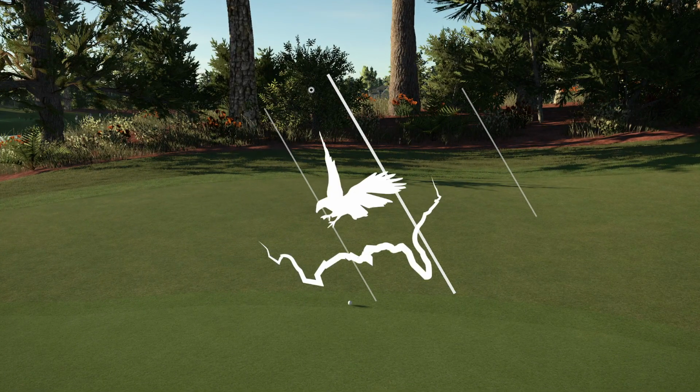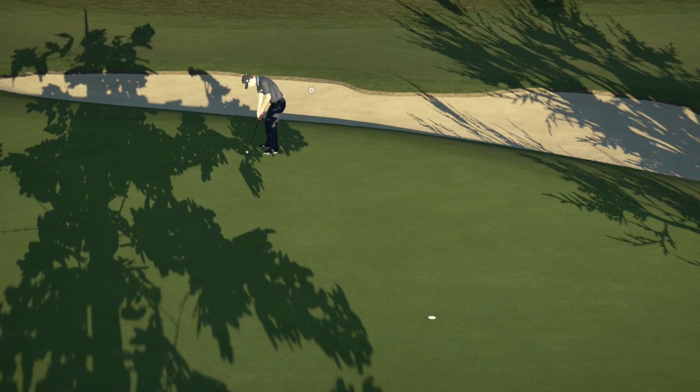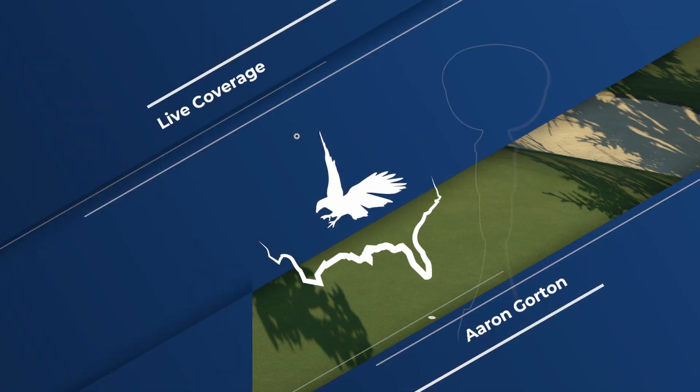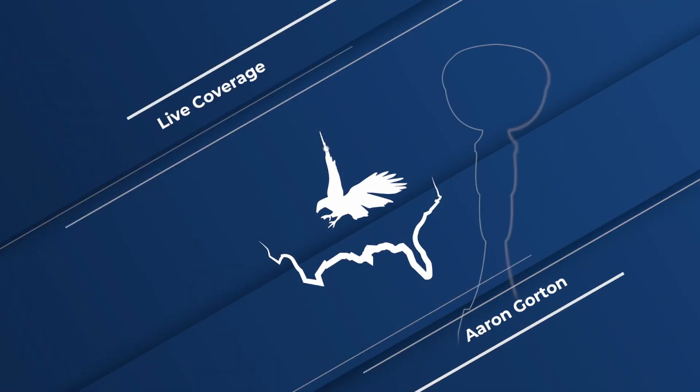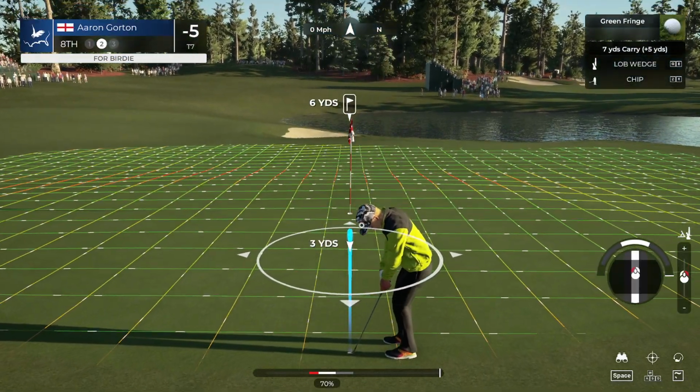John, what's going on out there? On the 10th hole now, guys. This is Patrick Cantlay's next shot. And from 26 feet. And back to the course with the live action. This would be a great up and down. Go ahead and make it.